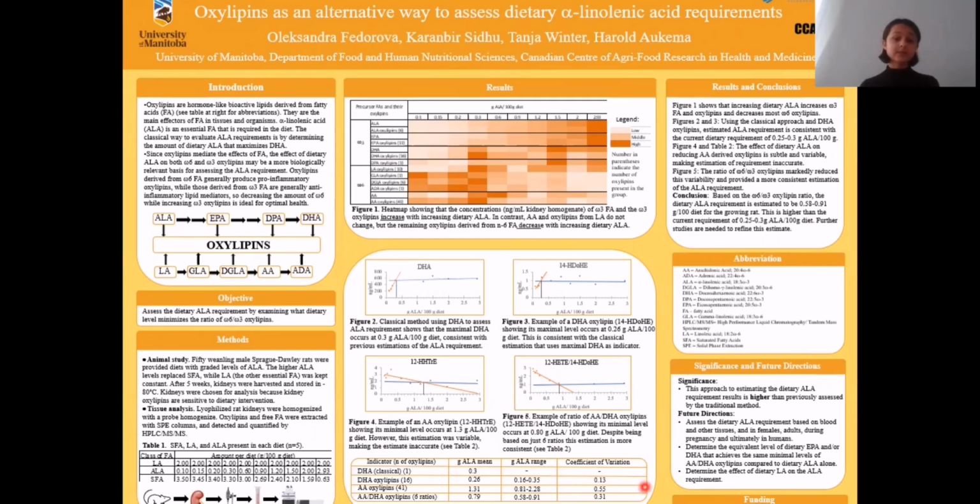The significance of this study is that this approach of evaluating the dietary ALA requirements results in a higher requirement than the traditional method. In future studies, we want to evaluate ALA requirements based on other tissues, including blood. We also want to perform these experiments on female rats, adult rats who are pregnant, and ultimately in humans.